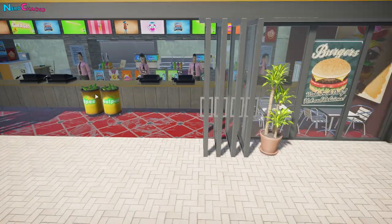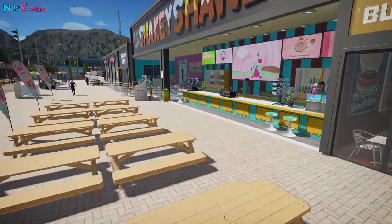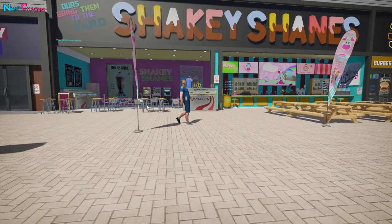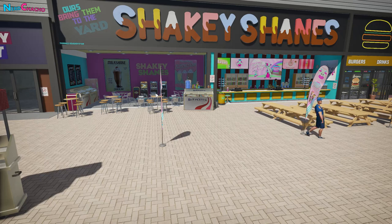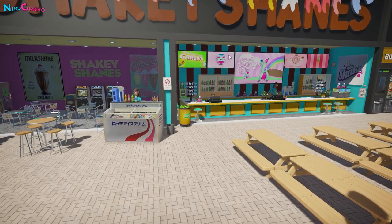It's just a kitchen. And then we come further on down the road here, and then we come to Shaky Shane's. So this is a milkshake shop that would also sell things like cookies and sweets and other soft drinks, and probably ice cream as well. It would be in there, and sundaes and that kind of stuff.